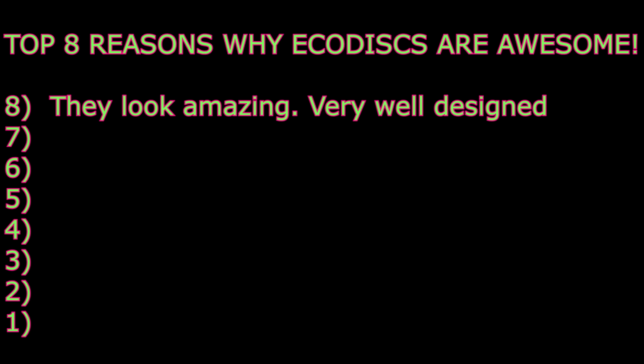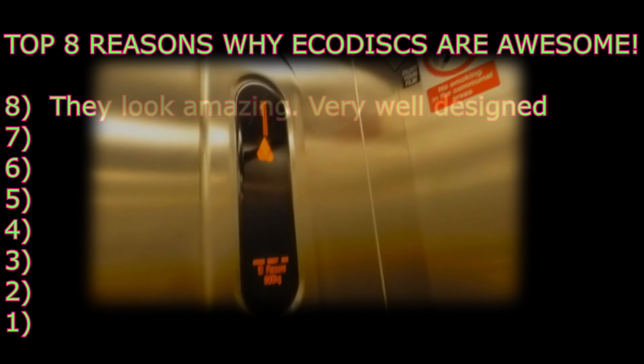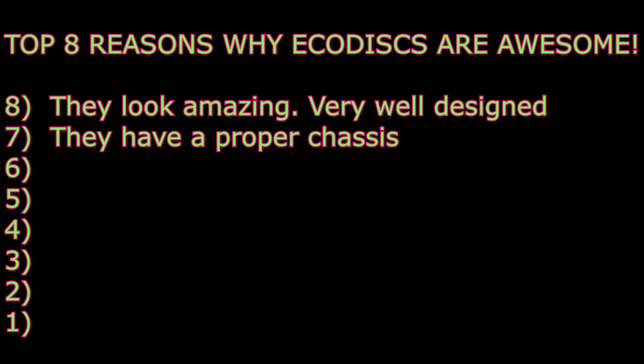Number 8, they look awesome. Unlike a lot of lifts, effort has been put into the design of these. They just look amazing. Number 7, they have a proper chassis. So many lift companies don't even put a chassis on their posh lifts, and Cone puts a chassis on all of the lifts except for their bottom of the range Ecodisc, which is the one I'm surfing.